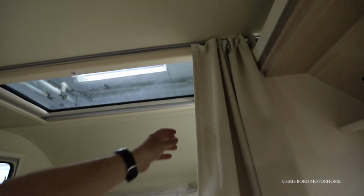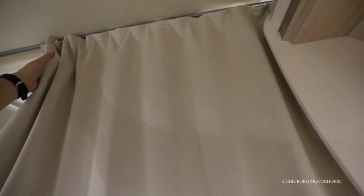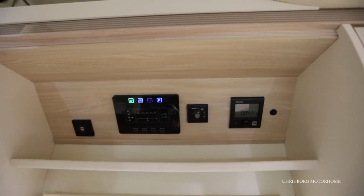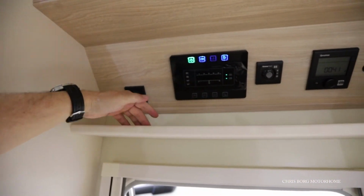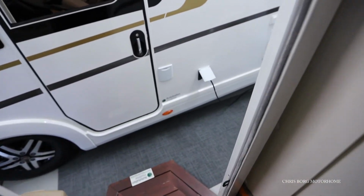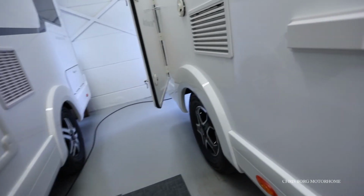You also have a curtain here, so if you want to go to bed early, you can use them. And you also have some storage up here with a ledge. And here's the main control and the control for the Truma heating. You also have a USB socket here and also a little shelf here. And here's the TV point.